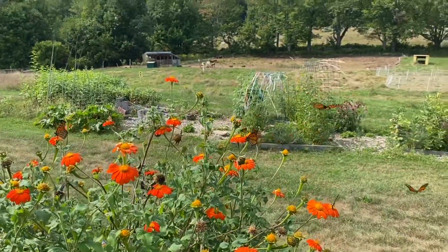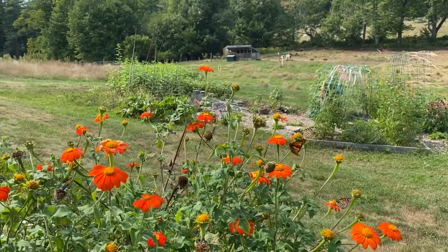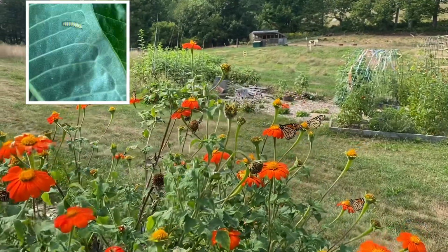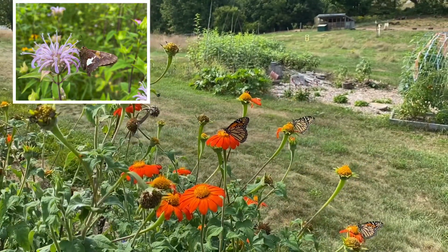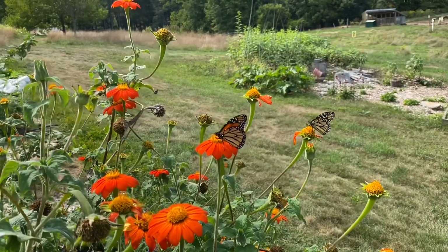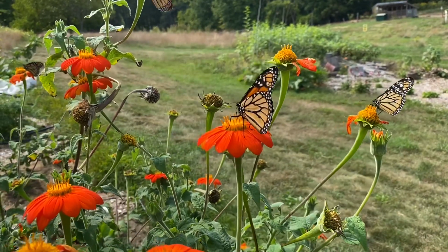So some of our food and habitat type plantings that we really go for are lots of milkweed, and that's especially important early and then through the summer for the caterpillars to feed on. We've got bee balm that is very popular for lots of different pollinators, and it's really great. And then this late summer Mexican sunflower, which definitely is a major draw for the monarchs.